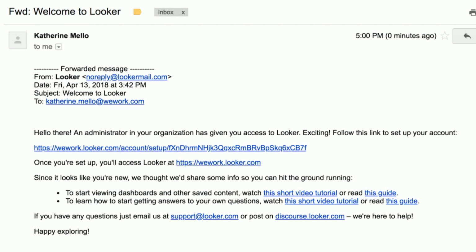But another step in this introduction is the email that they get. This is the Looker email that goes out when you create an account. It's kind of bland and generic. It doesn't really say much. It just says, hey, you have an account. Here's where you can go. Here's a link to Discourse, things like that.